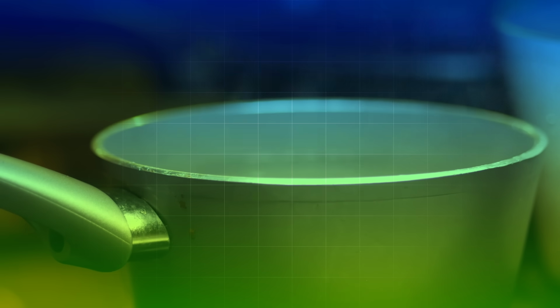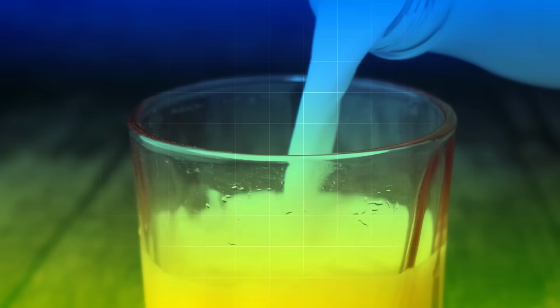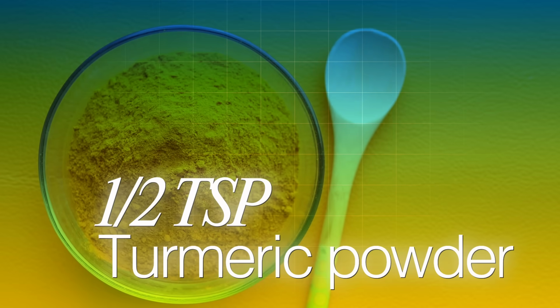And then after that, you can take a saucepan and you can add half a cup of coconut milk into it. Do not boil coconut milk because it is going to destroy all the good fatty acids. You just have to heat it a little bit, add your chamomile tea into it, as well as add half a teaspoon of turmeric powder into it. When it is all mixed together, you switch off the flame and pour it into a cup.